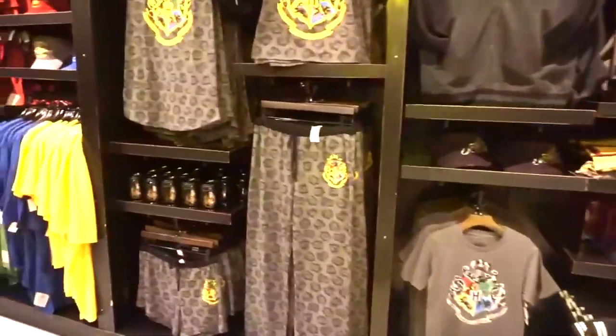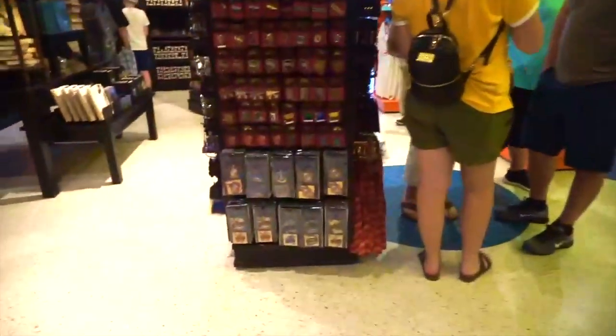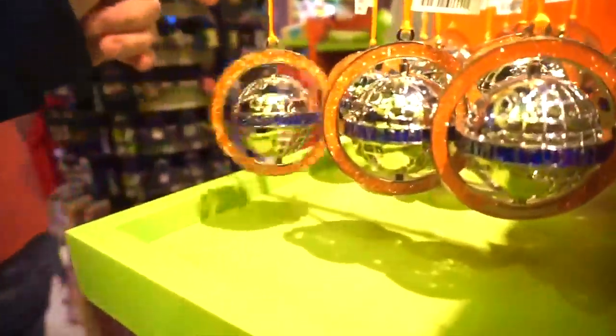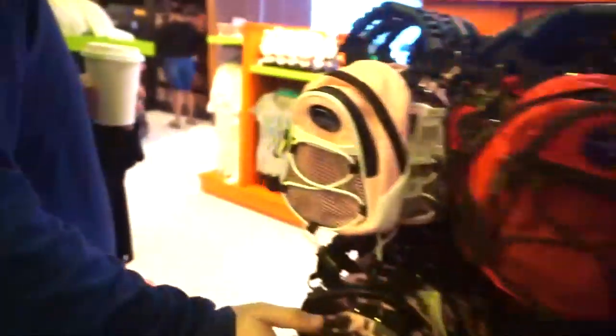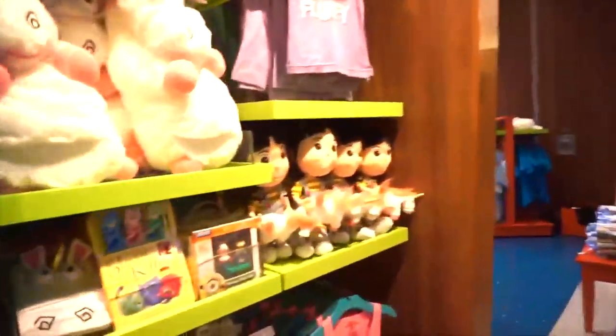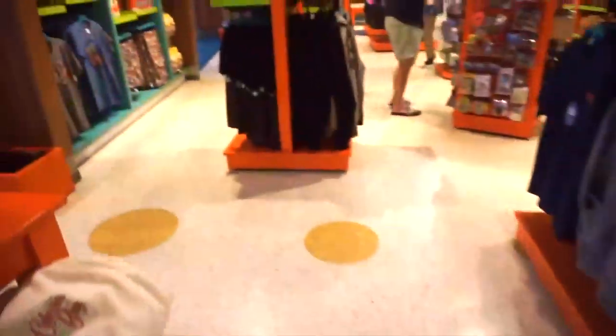Oh my god, and I love anything Harry Potter. This from the Minions. It's so fluffy. That's so funny. I like the Minions movies. I just don't like the Minions as like, I don't know. Look how beautiful. This is beautiful. I love it.